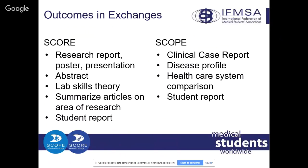And for Skopje, we also have some examples of outcomes, which can be a clinical case report, which I'm going to tell a bit more about right now. Then you can recommend to your incomings or outgoings to create a disease profile. Especially, it can be smart if a student is going to a place with endemic diseases, and by studying this disease by himself during the exchange, he or she can enlarge and enrich his or her knowledge.